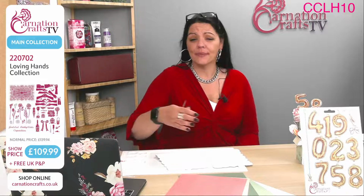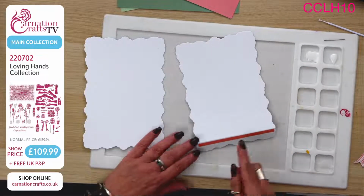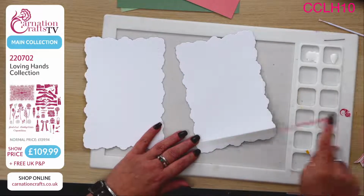Are we ready for a demo? Should we demonstrate? Let's do it. So we're going to use that card shape. Again, same as always, we're going to cut that base card twice with the big die, and we're going to score it half an inch, take the backing off and put them together.